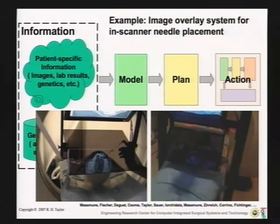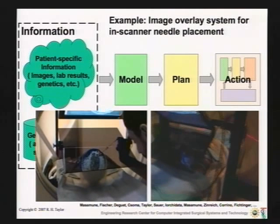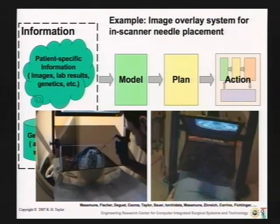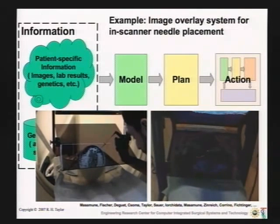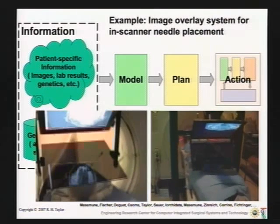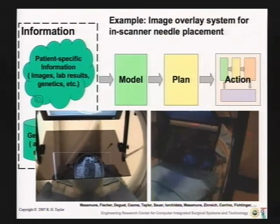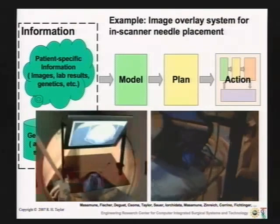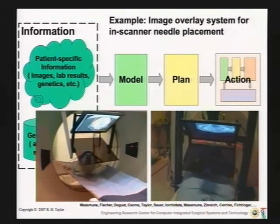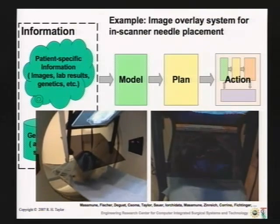Again, you don't always need a computer at all. This is similar to the setup that Henry has, except here all we're doing is we're setting things up so that you have the virtual image of a scan plane through a patient lined up with the corresponding physical location. Then you can use hand-eye coordination just to do the placement. This was actually the first experiments we did with Ken Masamune, Gabor, and me.